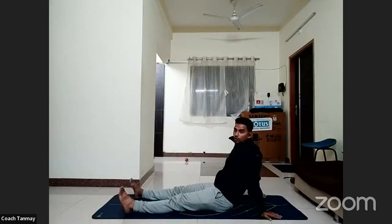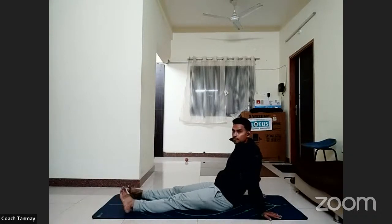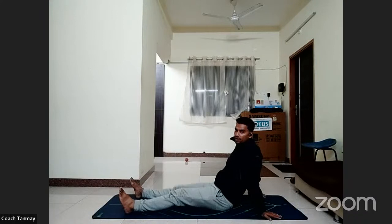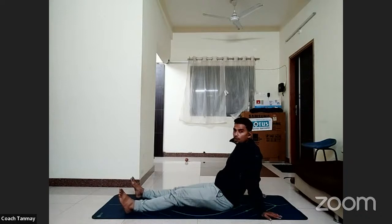The first thing that we're going to do is relax our muscles by shaking them, okay? Move your toes in and out like this. We are going to do this for 5, 4, 3, 2, 1, and relax. Next, we are going to thump our knees up and down. And again, 5, 4, 3, 2, 1, and relax, relax.